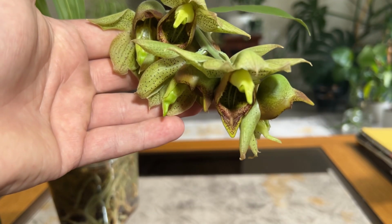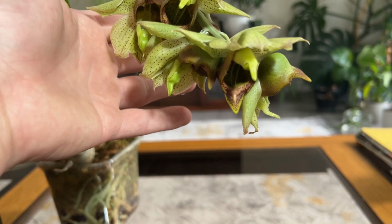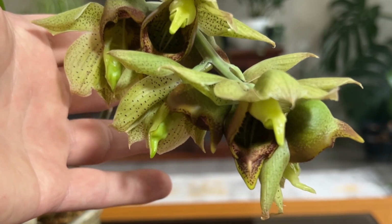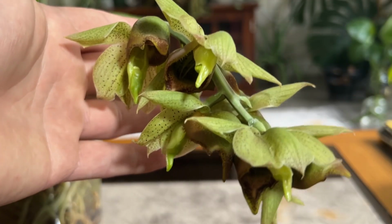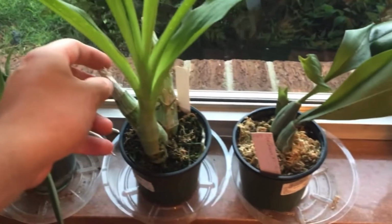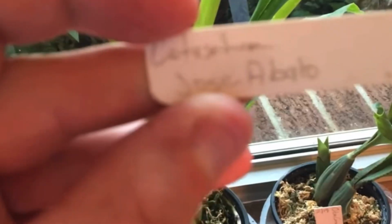And I feel so bad because this is such a reliable orchid. One thing about this orchid that drove me crazy all these years, not just the way the flowers look, but also I did not really know what this orchid was. It had a tag on it, and I remember it saying Jose Abato. Right next to it is my catasetum orchid. It is a catasetum Jose Abato. I think that's how you pronounce it.